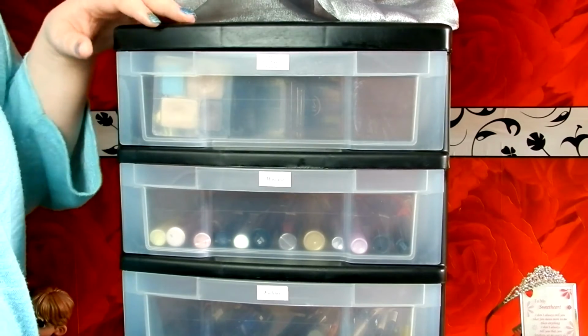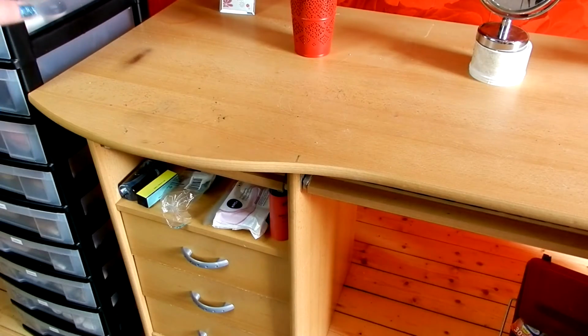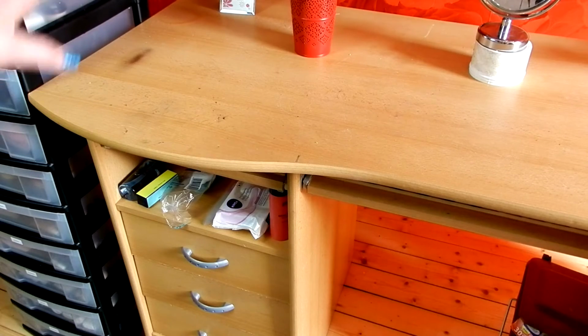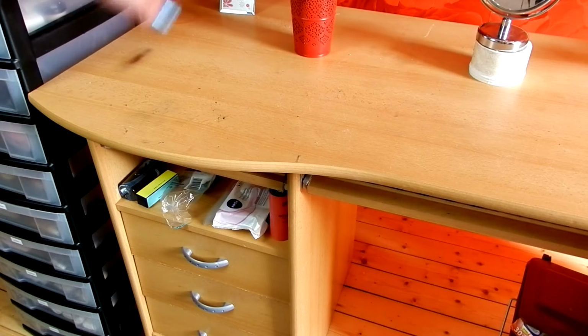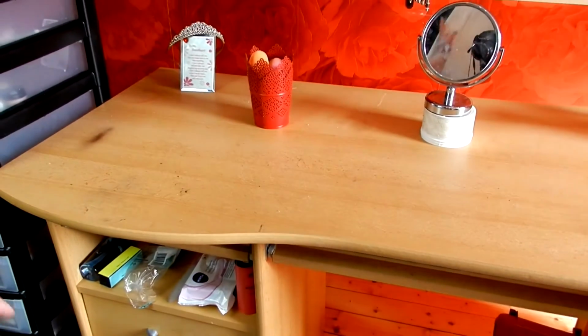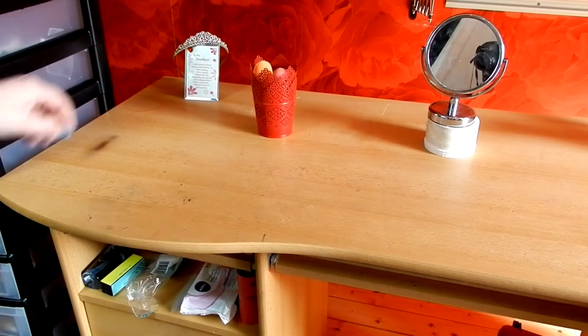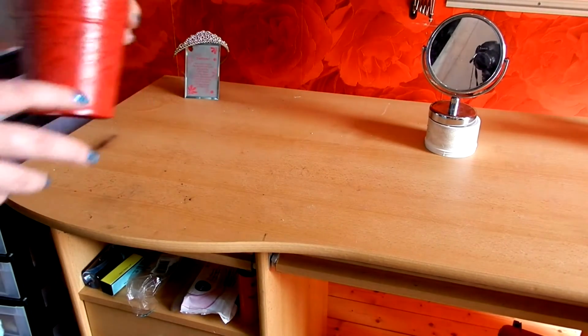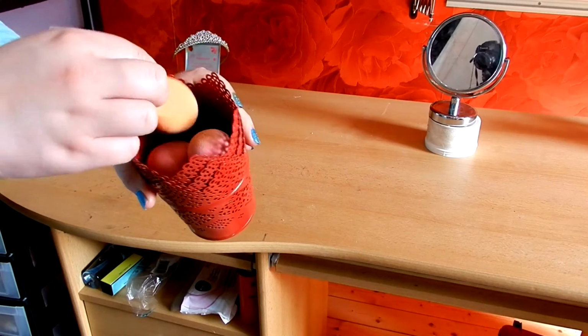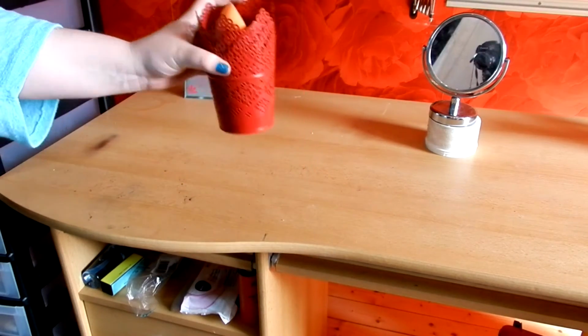So let's go ahead and move on to the vanity. Here we have the left side of my vanity, and here's where I have some more drawers that I use for storage. First up, this is obviously where you see I film videos. My background is behind you, behind what you're looking at. And in this cup, I just keep my beauty sponges, Real Techniques sponges, beauty blenders, silly sponges, everything that I use that isn't a brush.